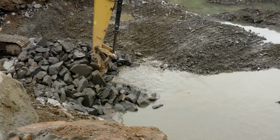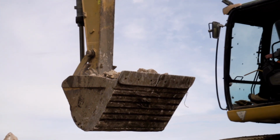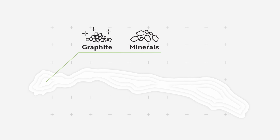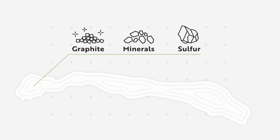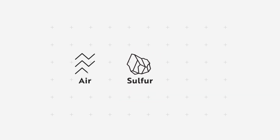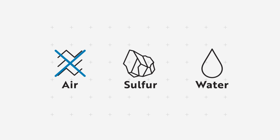When we excavate a deposit, we change the chemical and physical conditions of the host rocks. In addition to graphite and other minerals, the host rocks naturally contain sulfur, a common chemical element that is mainly found in the form of yellow crystals. Sulfur oxidizes when it comes into contact with oxygen in the air and water. Prevention of acid drainage requires that sulfur be isolated from atmospheric oxygen.